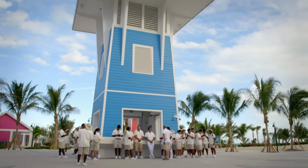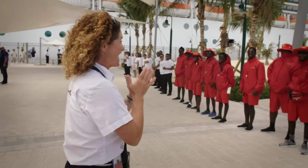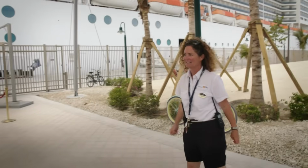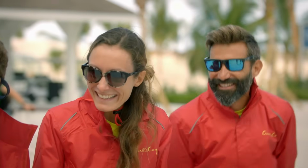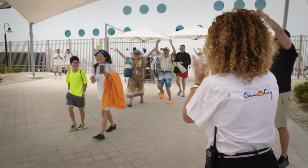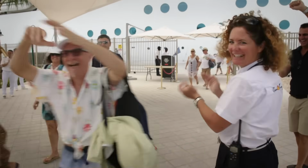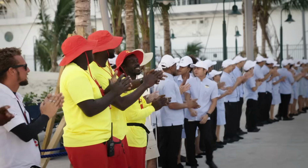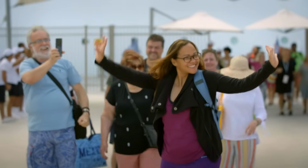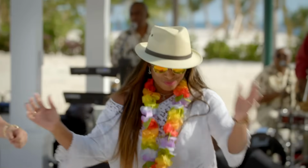How you doing? Everyone ready? Everyone's got their smiles on? This is exciting. And with everyone in position, it's time to finally open the gates and welcome visitors to Ocean Cay. This is so exciting. I've got like full shivers.